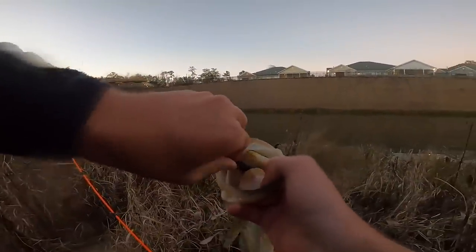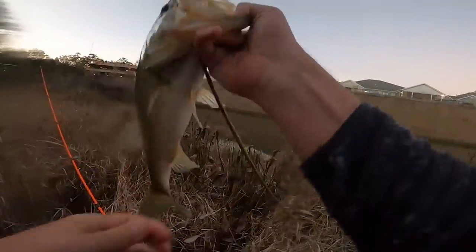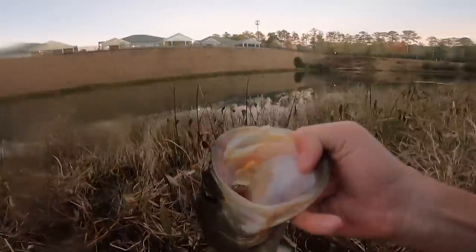Oh, beautiful. Look, I was ready that time. First cast ever on a Ratlin Ned. 3.5, probably, I would guess. I don't want to pull out the scale because I want to keep on casting, but I mean, yeah, it's all day, like bare minimum 3-something. Nice. Freaking go, baby. All right, buddy.